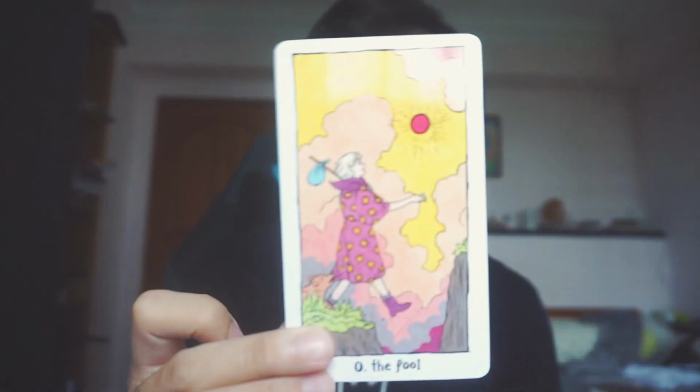I do read for clients, so having a matte cardstock will be easier to take photos of, taking videos of, whereas a glossy one is harder because there's always the reflection. At the same time, I understand why they did that, because glossy cardstock tends to keep the colors better. So you can see the full.